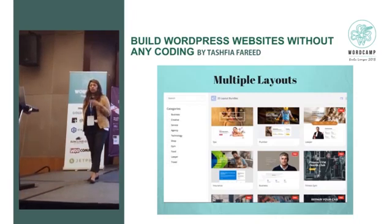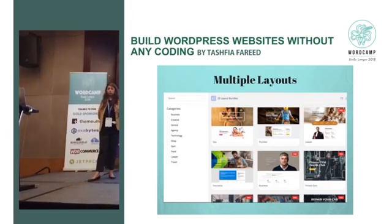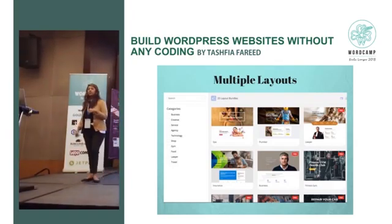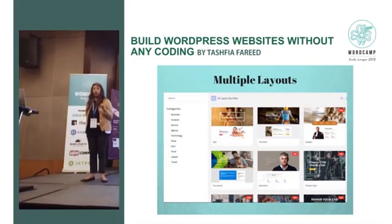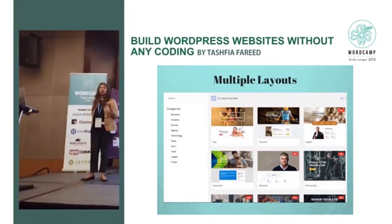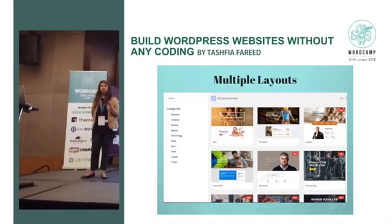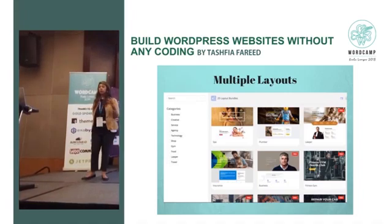Suppose you want to build a spa website, or you want to build a gym website. What does your gym website actually cater to? What does it focus on? What's the best part of your gym? When you're building a niche-specific layout, you can choose that from your page builder. So you can just export or import your layouts and start building.